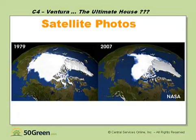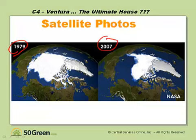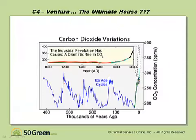Okay, so why? You've probably seen these satellite photos. I think something similar to this was in Al Gore's movie with the disappearing ice caps. Okay, so you've probably seen this satellite before. 1979, 2007, ice caps are disappearing. You can see that line there. I think we've lost a third of it. Carbon dioxide, we're way up there. I think we're currently 360 parts.